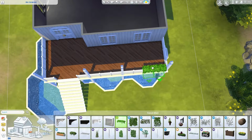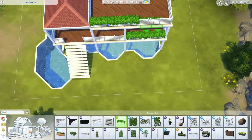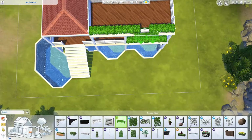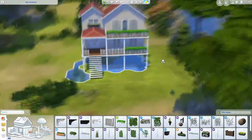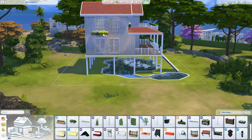But what are we doing? We are putting some greenery on it right now, because like I said, I just wanted the building to have a lot of personality. I tried to use the fairy lights from the toddler stuff pack. I don't remember where I put them. Maybe under the house, actually. I'm not sure. Also, that pond will grow a bit.